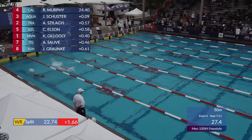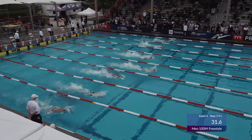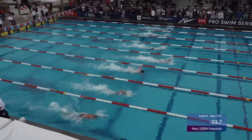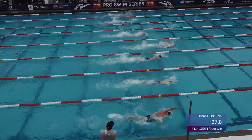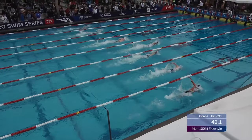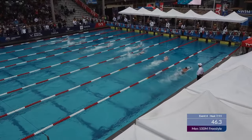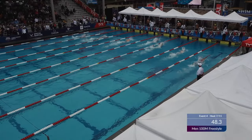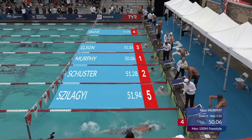Out first in lane number four is Ryan Murphy at 24.40. Murphy, a four-time Olympic gold medalist, including gold in the 100 and 200 backstroke back in 2016 in Rio. He was also on the podium in those events in Tokyo, winning silver in the 200 and bronze in the 100 backstroke. And he leads the way here in heat number seven. We'll touch the wall. Final time for Murphy, 50.06.